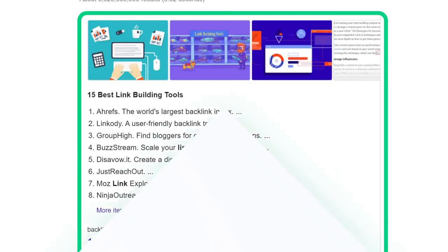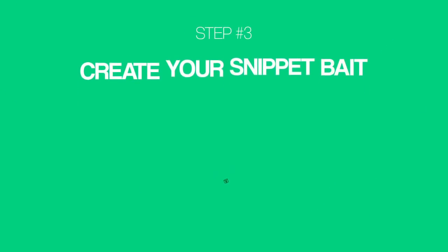Which leads us to our final step, step number 3, create your Snippetbait. So at this point, you've found a featured snippet opportunity and figured out the type of featured snippet that Google's using. Now it's time to add Snippetbait to your page.